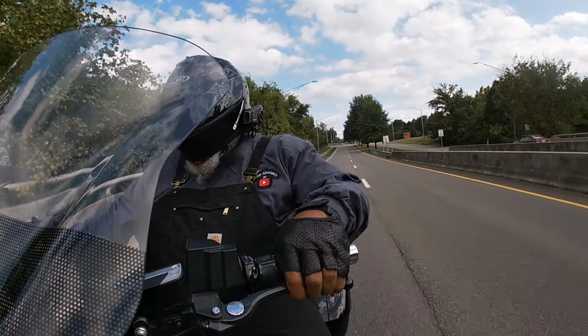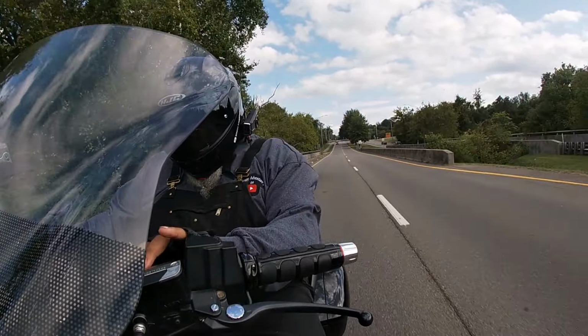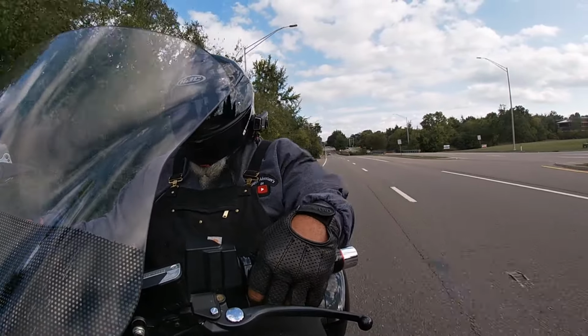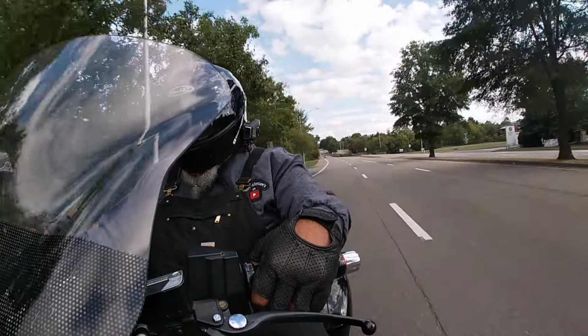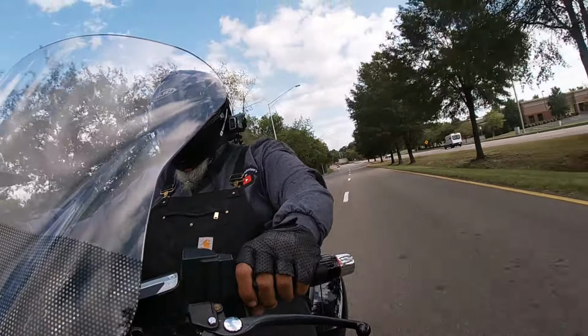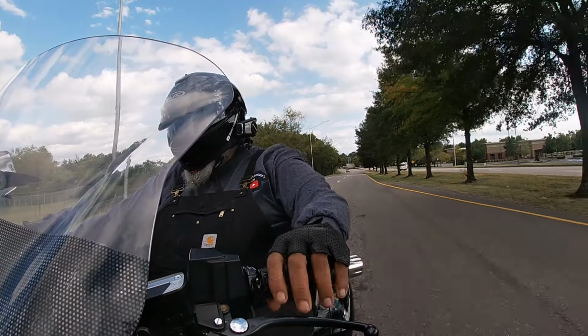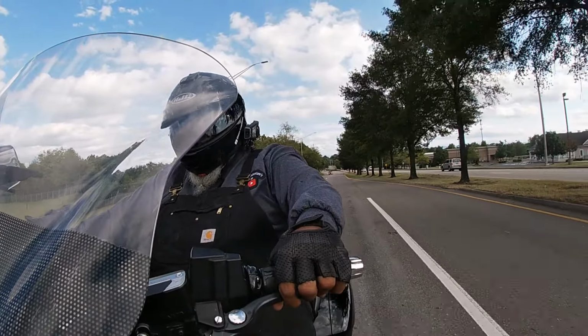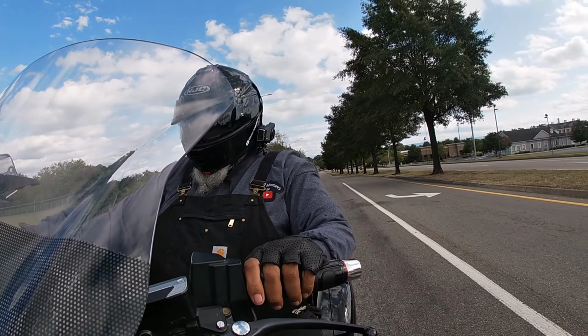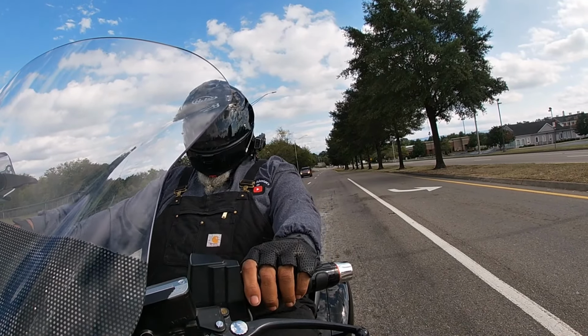Let's see about it, you guys. The first trip on the progressive shocks, front and back. Oh, my goodness. First trip to work. I can already tell you right now, this thing has got to be about an inch, maybe an inch and a half taller.